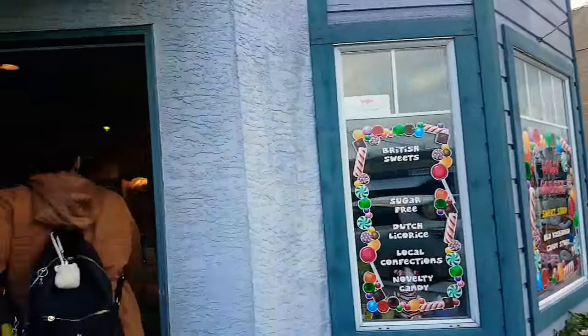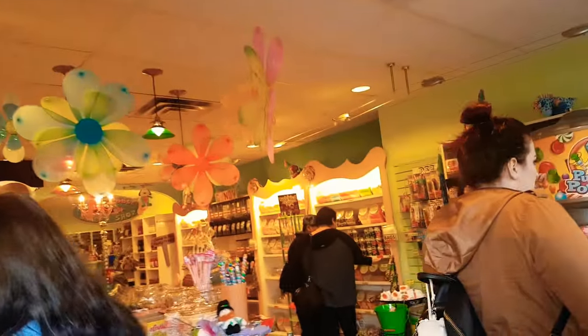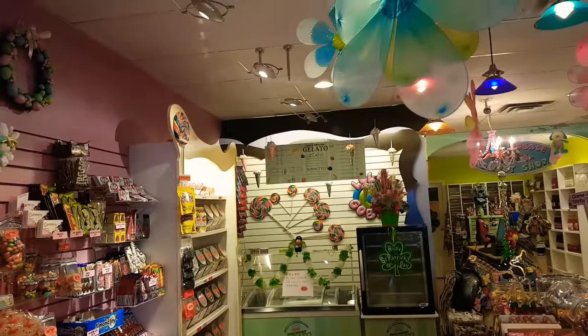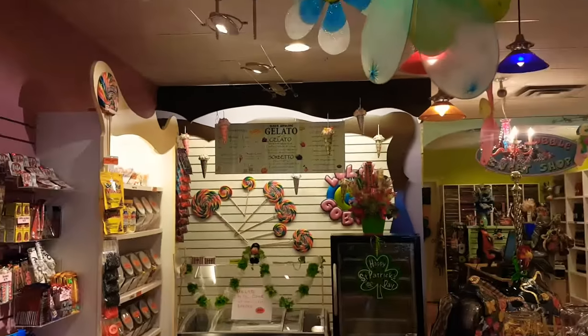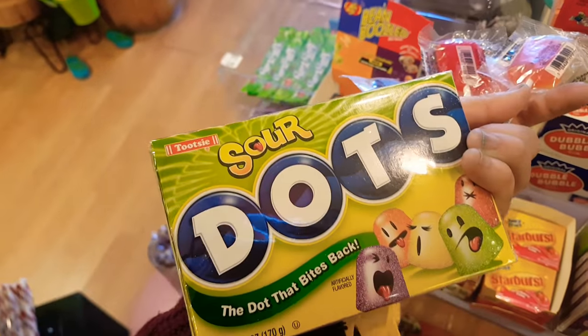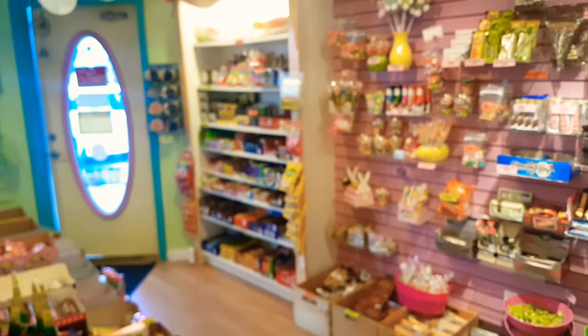We are going to the candy store. The candy store. Oh my gosh. Gelato. Fun dip. I used to love these. That's calling my name right now. Really? Cool. Decided on the lollipops because they're four for a dollar. And I got some sour dots. There's so much candy in here. I'm so overwhelmed.